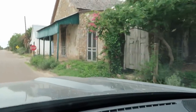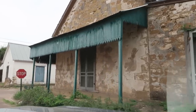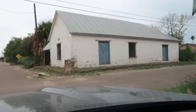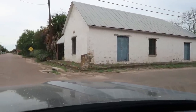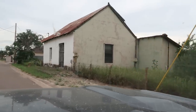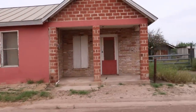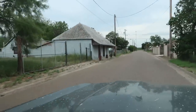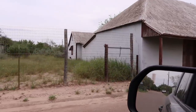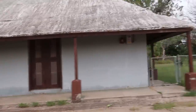Look at this old house. I mean, you can tell that is 100 years old at least. All these places are very old. This whole area should be a museum, honestly, because of the architecture. I mean, look at this. That should be preserved. Where are you, state of Texas? Amazing.